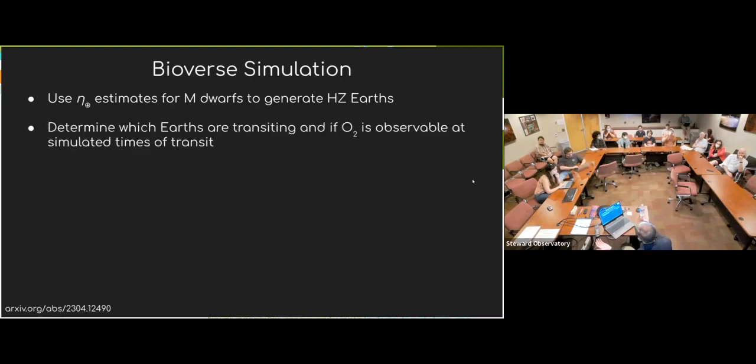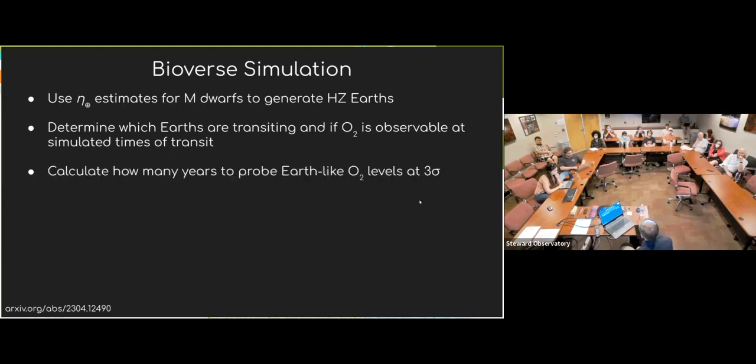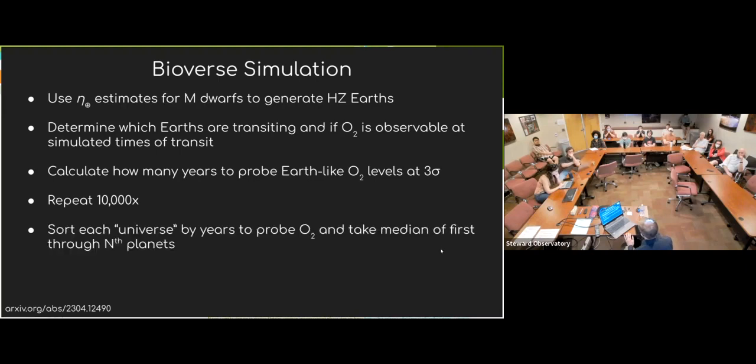Then we determined which Earths are transiting and if O2 is observable at the simulated time of transit. Then we calculated how many years it would take to probe Earth-like levels of O2 at 3 sigma. And then we repeated this 10,000 times in our simulation. Once we have all of those simulations, we basically created 10,000 separate universes of just a handful of planets, from 0 to 13 planets based on our value from eta Earth.